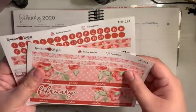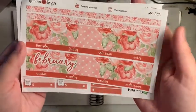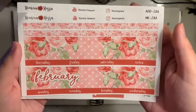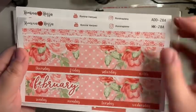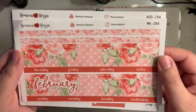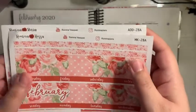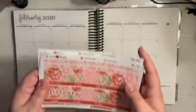Monthly setup, I guess. And I have these beautiful stickers from Romina Rosa, and I just love the way she did these. This is the monthly kit that she has. And if you can tell, there's little hearts right here, as well as the flowers. I love that she subtly did this to represent February and Valentine's Day. And it's not screaming Valentine's Day like other kits you find. So I can't wait to put this on here.